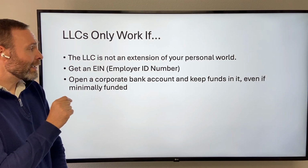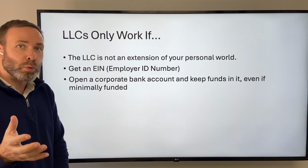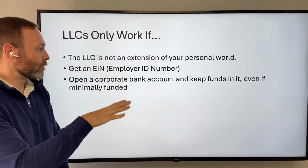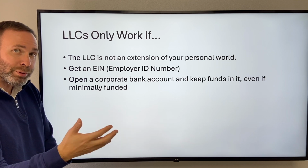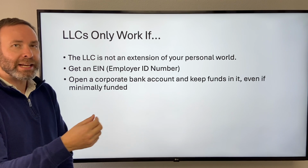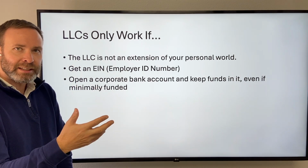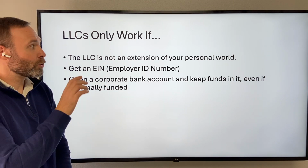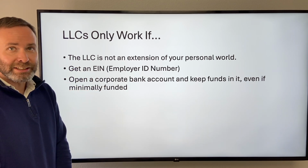LLCs only work if the LLC is not an extension of your personal finance, of your personal financial world. So in order to do that, you get an EIN, an employer ID number. You set up a bank account. Money goes to the bank account, and you treat the LLC like a business. And then that's one of the best ways to make sure that the LLC is valid as a separate institution.